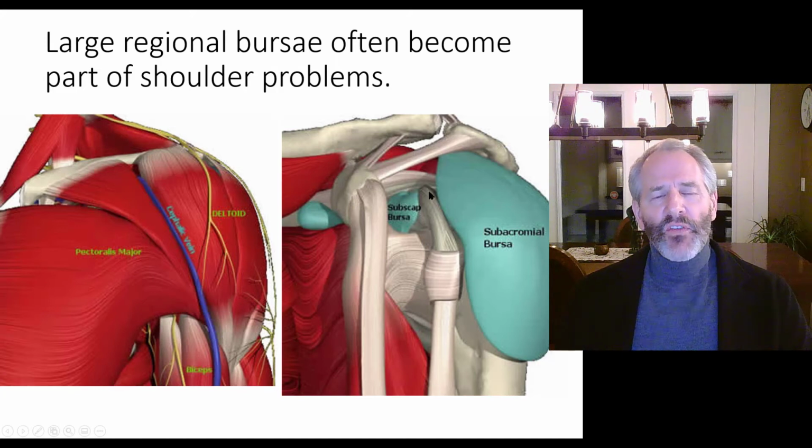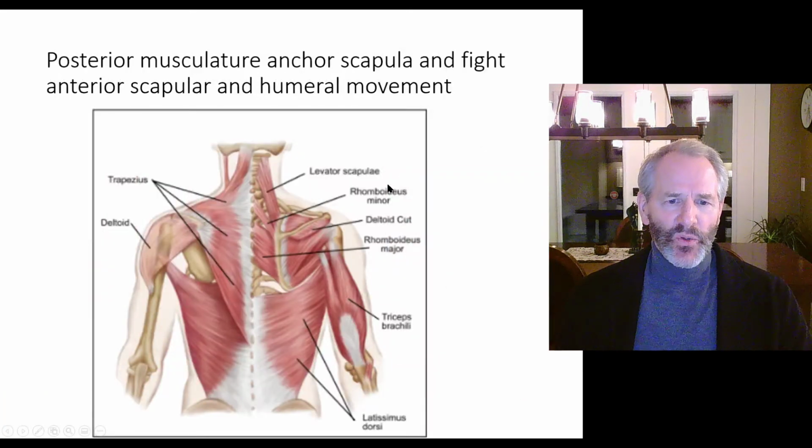So we talked about three joints. Here's the fourth joint. They call it the scapulothoracic interface. So we're looking at you from the back. Here's your latissimus muscles, the trapezius muscles, rhomboid muscles. Their job is to keep the scapulae back. And these are very, very important muscles.